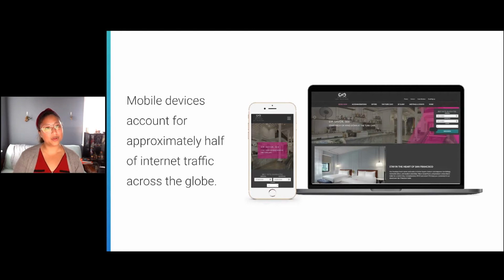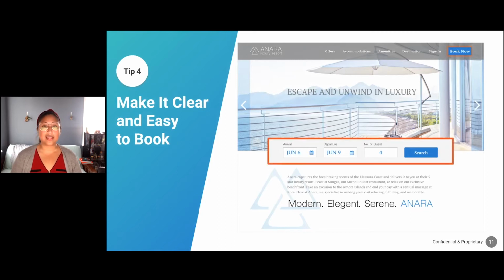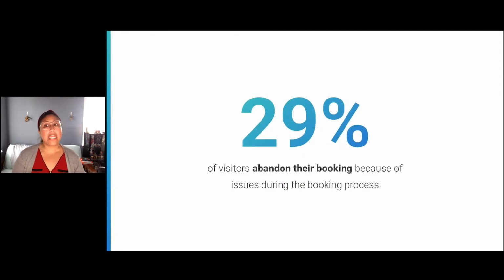And when they're ready to book, tip 4, make it clear and easy where travelers can book on your website. When they first land on your homepage, they should immediately see the booking tool or a strong CTA that directs them to booking. When they're ready, you want to make sure the process is just as easy and issue-free, because almost 1/3 of travelers will abandon their booking if they experience any issues during their process. So issues ranging from feeling like the booking process was too long to running into technical or payment problems.